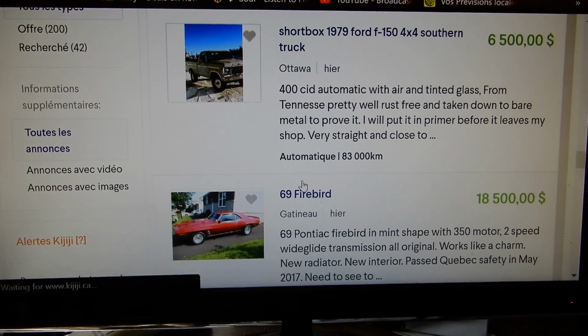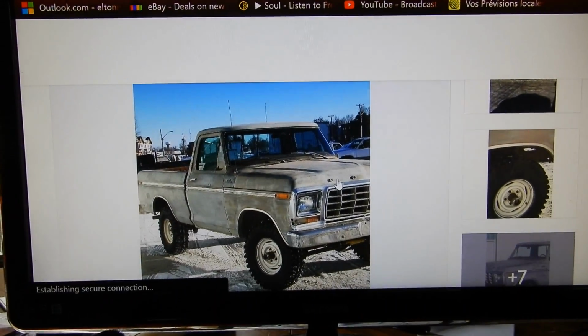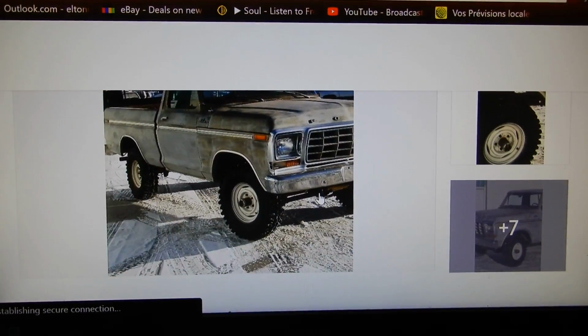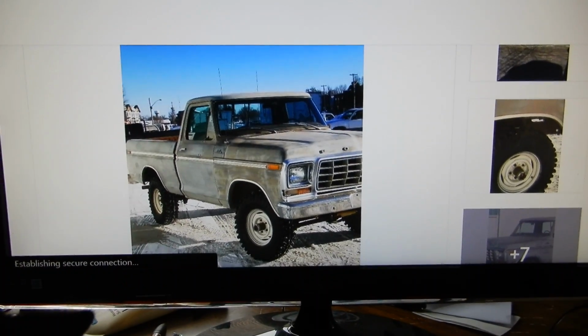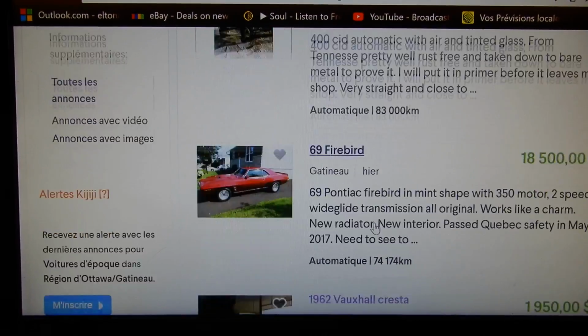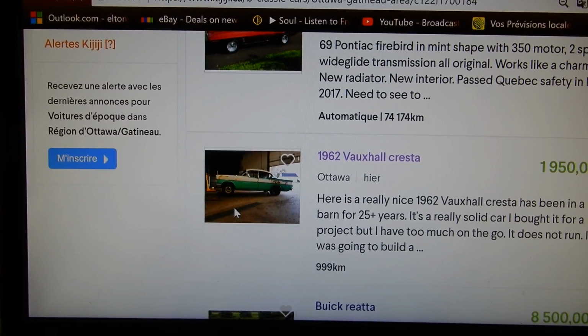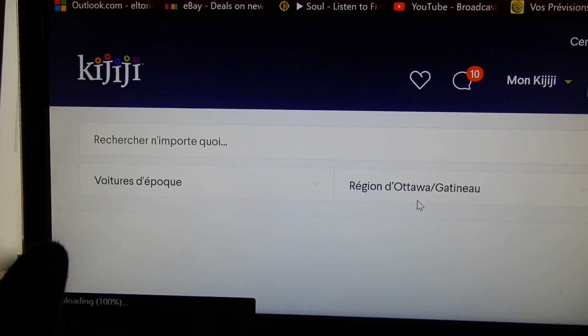Here's another nice old pickup here. Nice 79 Ford short box. Nice pick. That should sell pretty well, if somebody doesn't mind driving a truck that gets like 8 miles per gallon probably. This one actually I like so much that I shared it on my Facebook page.